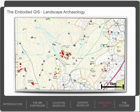So the settlement is made up of about 50 roundhouses in the middle there, as you can see, they're in red. And then all of the green diamonds, they are all ritual monuments or cairns, that type of thing. And then all of the little hammers, little black squares, they are tin mining areas.